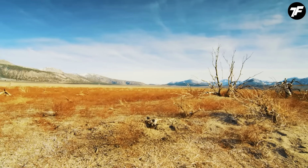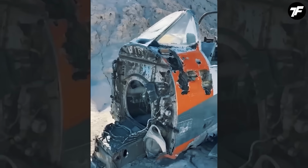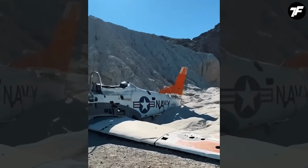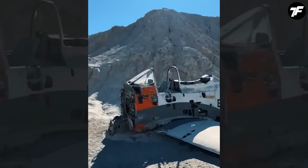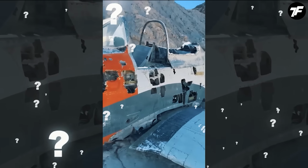Right in the middle of a boundless desert stands an abandoned United States Navy airplane from the 1950s, very far from any airfield. How it ended up in such a remote place is a mystery even to those who found it.